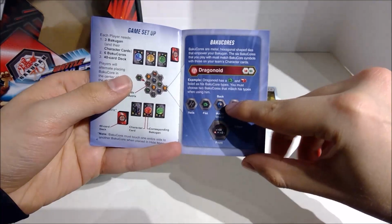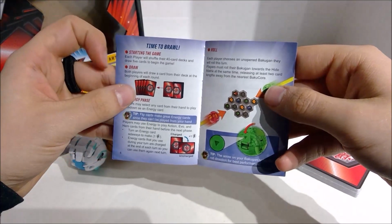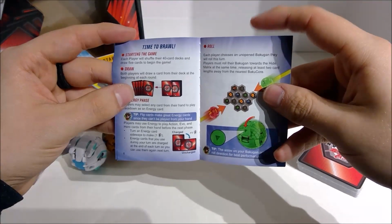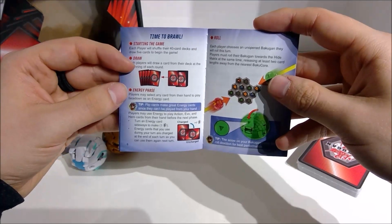And here's the actual names for the BAKUGANs. We have Helix Fist, Magic Shield, Flaming Fist, and Shield. And then time to brawl. Start the game, shuffle, and draw a 5-card hand. There's no separate turns in this game. You both take a turn at the same time. So the first draw, you'll both draw a card, so you start with 6 cards technically.